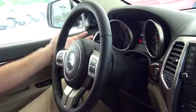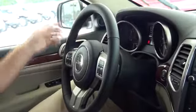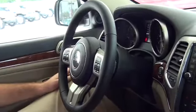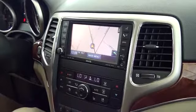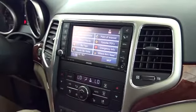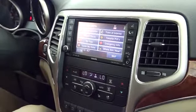Pretty standard washer features. You're just gonna pull them towards you, turn the knob, you get them to go. A lot of the other stuff with this one, you have the 730N navigation radio, a navigation radio a lot of people seem to love. Very easy to use. You go to the navigation menu, you have different places you can go, from destinations, my trips, point of interest.